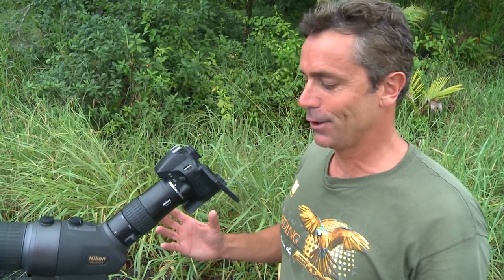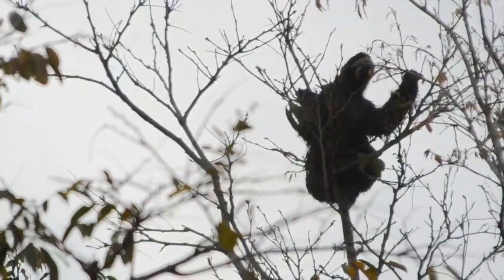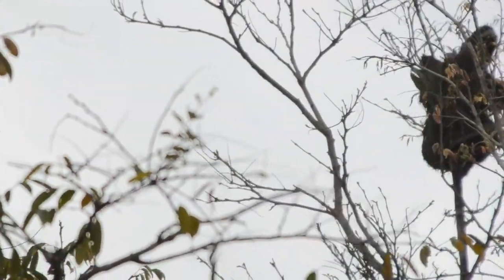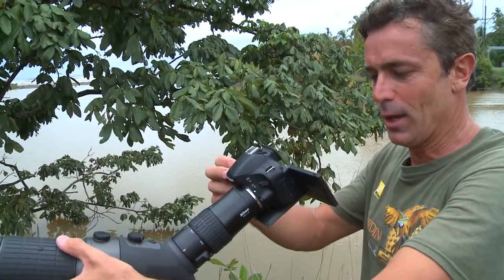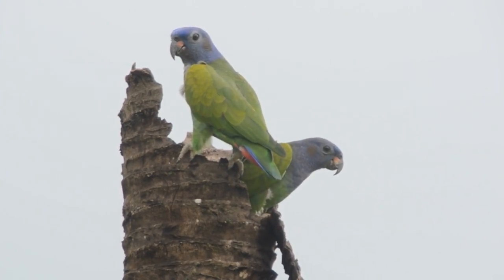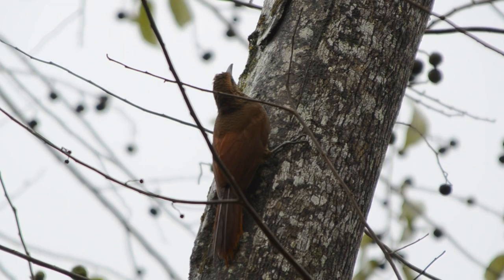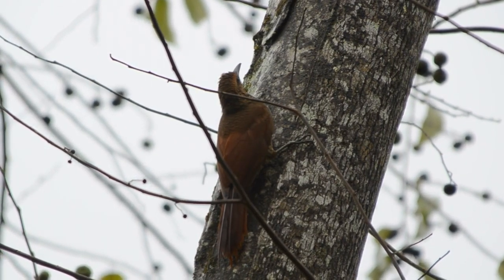After the rain, it's not only the birds that come out, but the animals too, and sloths, which are normally just curled up in a ball during the day. We've got a three-toed sloth here, actually moving around, albeit very slowly. There's a magnificent pair of blue-headed parrots at the top of this dry tree, and they're actually nesting right now. We've got a northern barred woodcreeper, part of the ovenbird family of birds. He's working himself up this tree trunk.